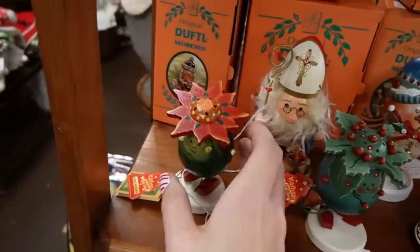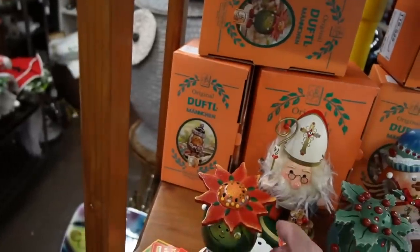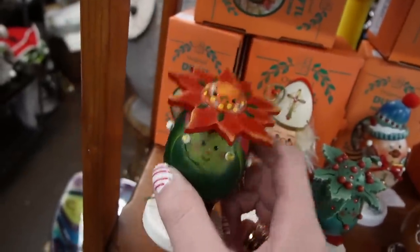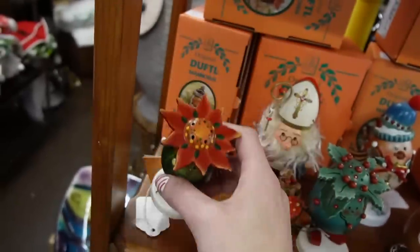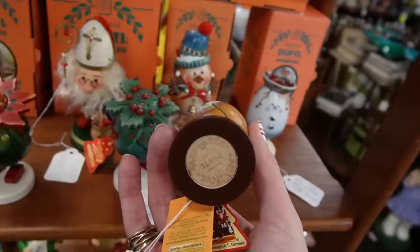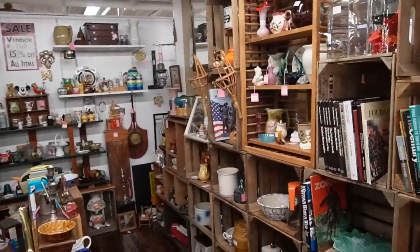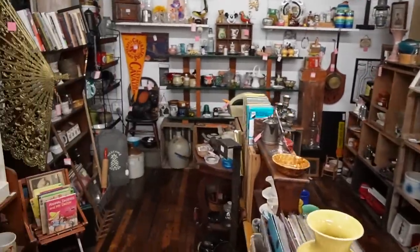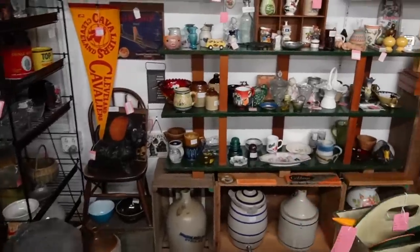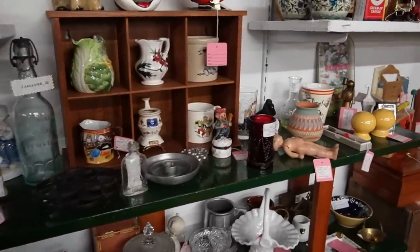I don't think I've ever seen these before. Original. Yeah, I can't speak German, but they've got $40 a piece on those. I'm sure that's retail, but I've never seen these. I think this is something to be looking for when I'm out and about at the thrift stores. Well, last time in this booth, we found a little decanter of a man in a fez. And that was right before their holiday sale.